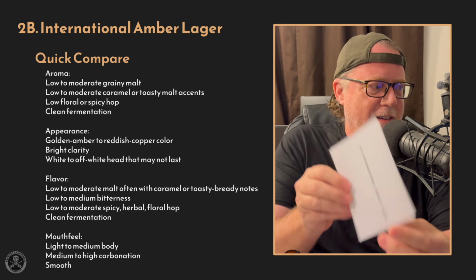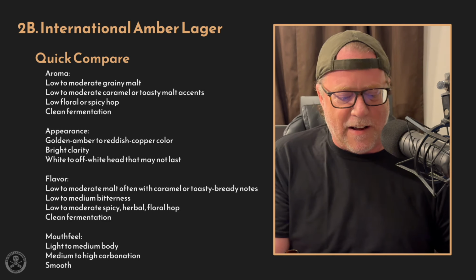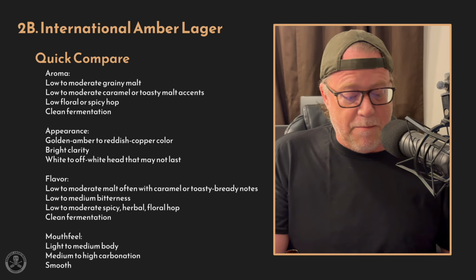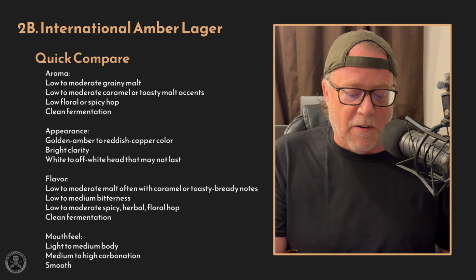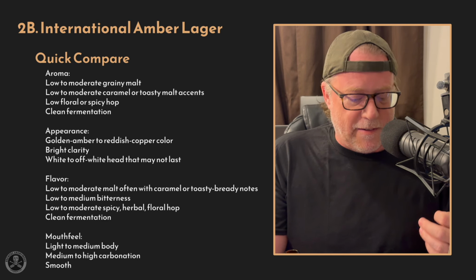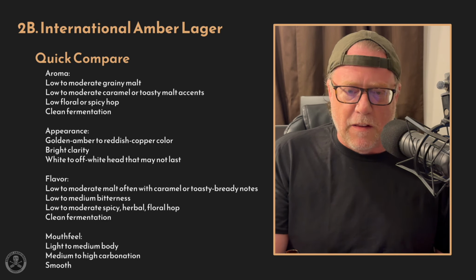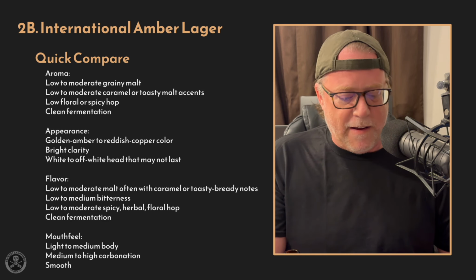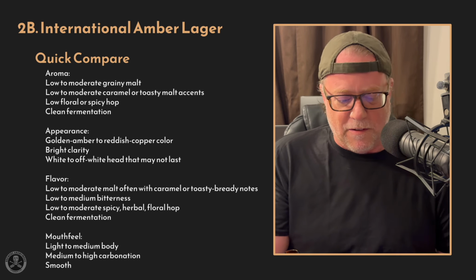Here it is, the International Amber Lager card says I should have. So as far as aroma goes, we're looking for low to moderate grainy malt, absolutely. Low to moderate caramel or toasty malt accents, sure, definitely. Maybe a little more than low, but not moderate. Low floral, spicy hop. Okay, clean fermentation, absolutely.